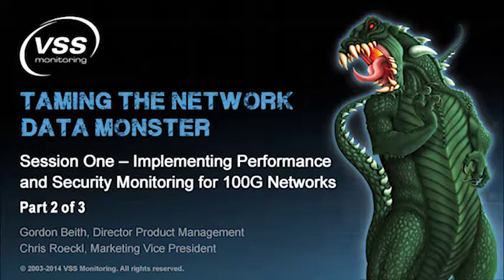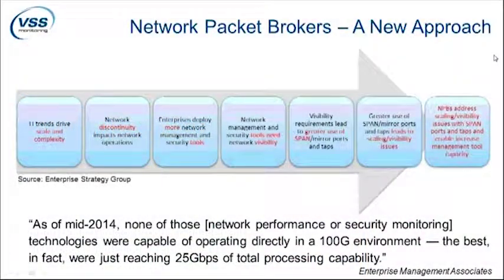So as Gordon was talking about just a couple of minutes ago, optimizing for 100 gig is no easy feat. And the Enterprise Strategy Group, another consulting firm, has a really good view on what happens within network operations organizations when change like this happens. The decision is made, we need to go to 100 gig for X reason. And so the IT trend is driving demand. And what this causes within network organizations is discontinuity.